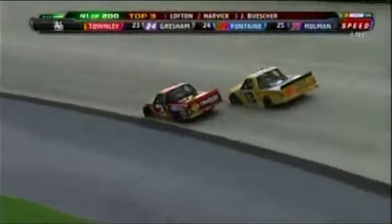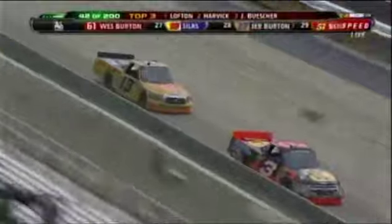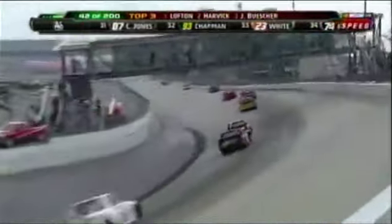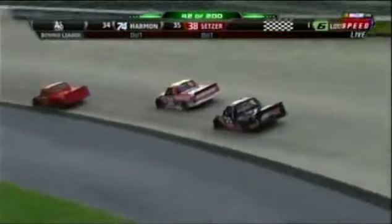On the inside, Ty Dillon. On the outside, Johnny Sauter. Those 2 racing for position. That's for the 6th spot. Dillon has it now. Sauter gave it up. Ty was able to make that pass on Johnny Sauter. And Miguel Paludo, Joey Coulter right behind them in 8th and 9th. Norm Benning getting out of the way, letting Dillon and Sauter by on the outside. Here comes Paludo, Coulter.